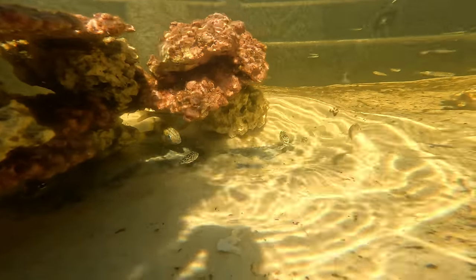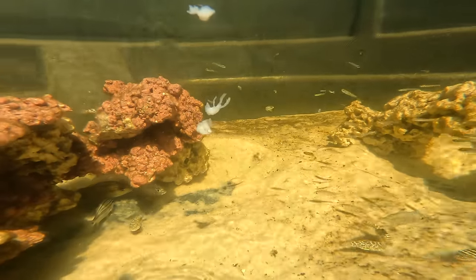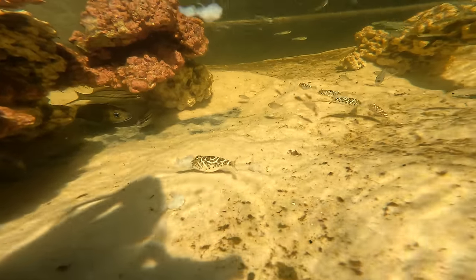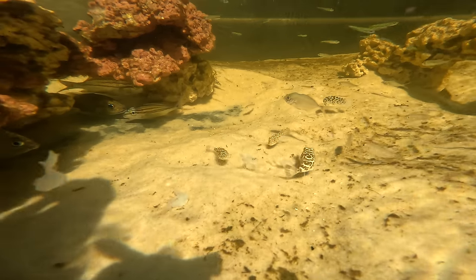There's the grunts. Actually, the grunts may have come out for a second to eat. We may have gotten that on the GoPro, I'm not sure. But let's throw the rest of the shrimp in right here. Just like that. Let's see. Let's see if they come out for it. Because, I mean, everything else is good except the bigger fish.